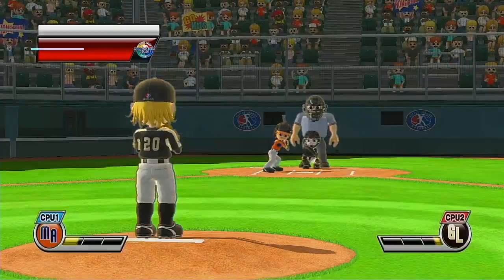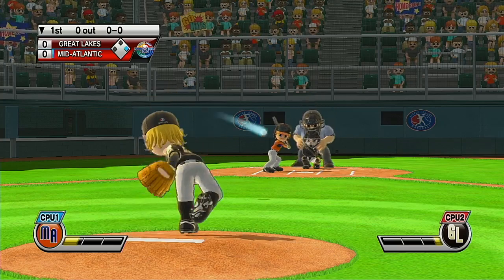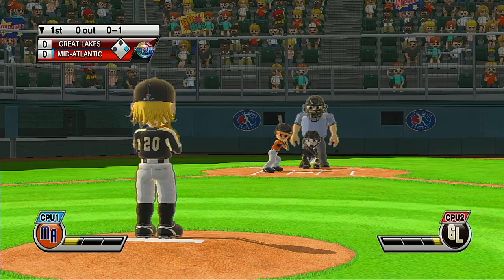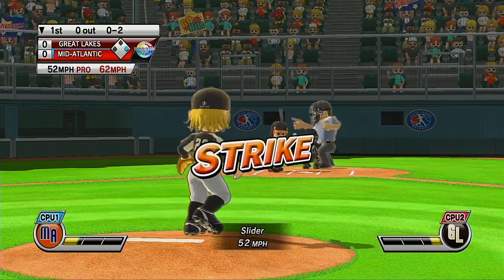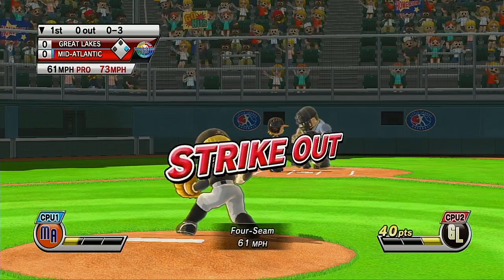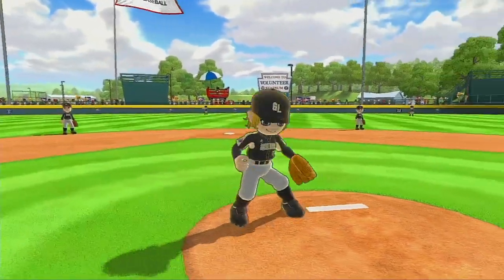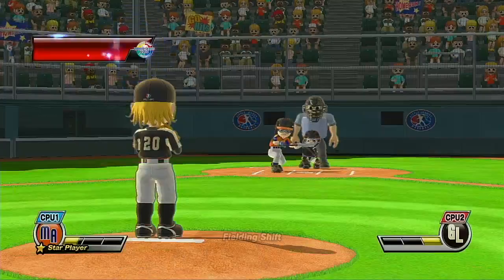Batting second in center field, number 14. Solid exploding fastball, right down the middle. Strike three. Well, you can't hit them all, but he should have hit that one. Strike three. And batting third at shortstop, number 25.